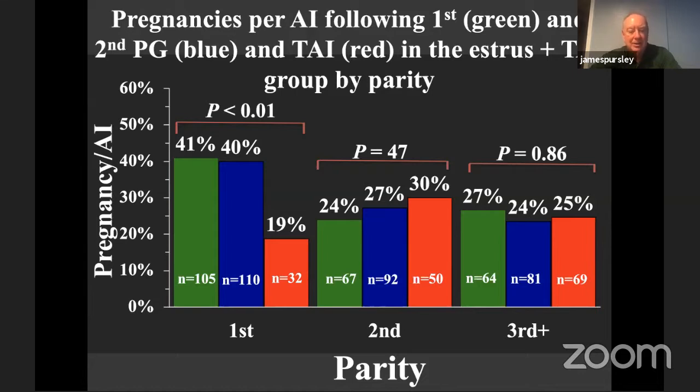So that's first AI. You can see that the cows did really well, 40% conception rates off of detected heats there. That's really good. Don't mind that. I think, if you're detecting estrus, certainly the first lactation cows are the ones to do it in. But once you get out to the older cows, second and third plus parities, certainly big differences there compared to the first parity, and no differences in conception rates, whether it was the first prostaglandin, second, or the timed AI in this case.